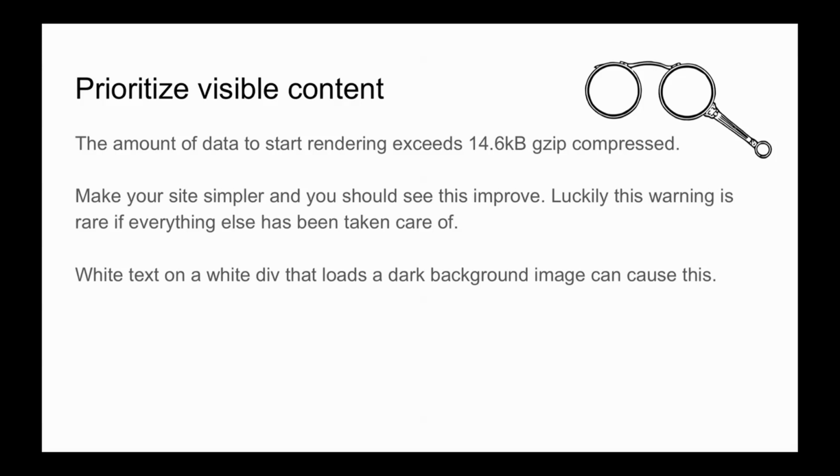Up next, we have prioritize visible content. If you have a loading screen on a site, that will get flagged. You can have everything be good, but then have a loading screen, and you're not going to get that perfect 100. So something to consider.